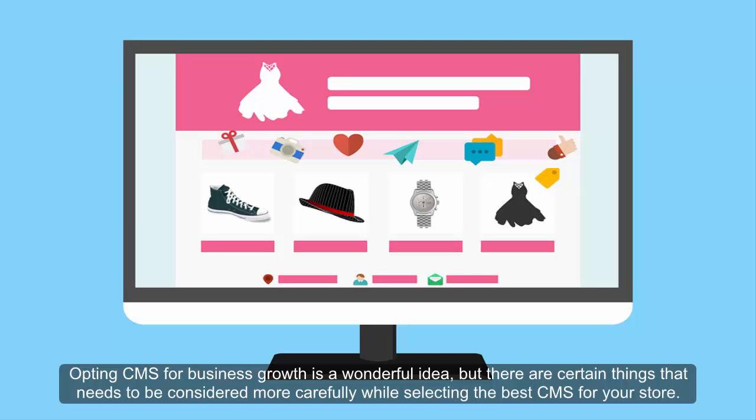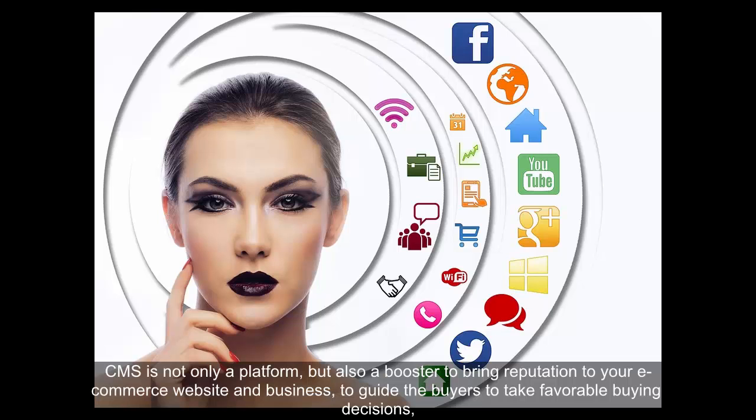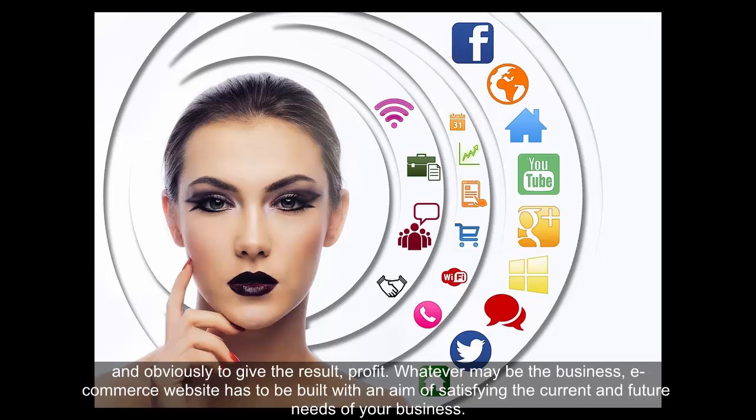Opting for a CMS for business growth is a wonderful idea, but there are certain things that need to be considered more carefully while selecting the best CMS for your store. CMS is not only a platform, but also a booster to bring reputation to your e-commerce website and business, to guide the buyers to take favorable buying decisions. And obviously to give the result, profit.